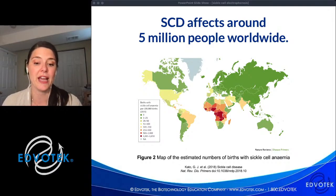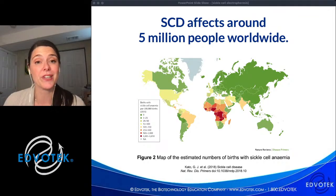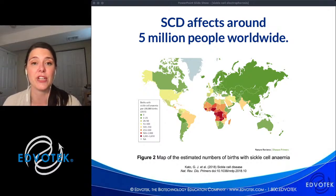And I do want to point out that being a carrier of SCD, meaning you have one compromised copy of the gene, is actually protective in areas of the world where malaria is common. And so it's possible that it evolved as a mechanism through which individuals have resistance to malaria in the absence of medications, which is likely why it originated in an area with a higher incidence of malaria.